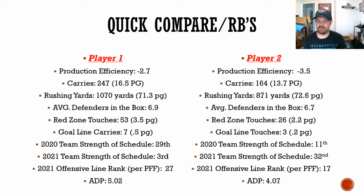And I would agree with you. Average defenders in the box, about the same: 6.9, 6.7. Red zone touches, 53 for player 1, 26 for player 2. Goal line carries, 7 for player 1, 3 for player 2. You're like, man, player 2 is just not a very good player. What is going on here? Well, this is where it gets interesting.